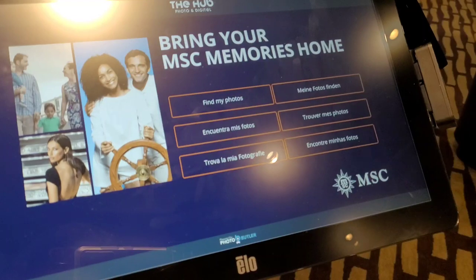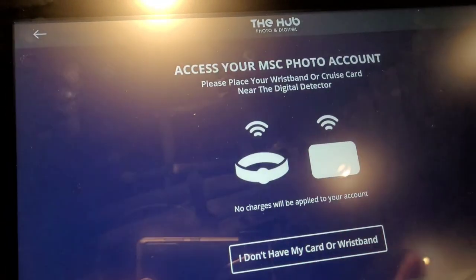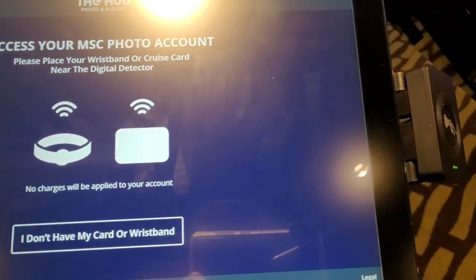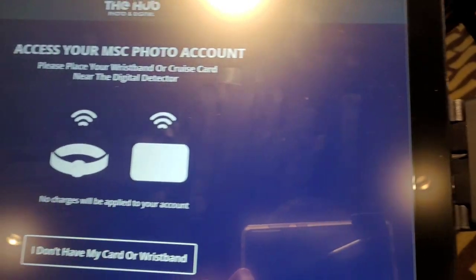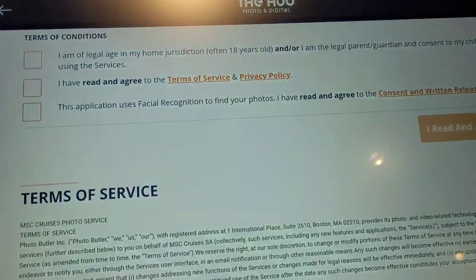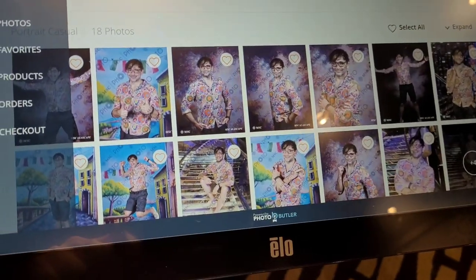Aha, I think I may have figured it out. See, I'm smart. You have to click or tap, find my photos first. Now, let's tappy tappy. Oh, there we go. It's thinking real hard. And, oh, geez. Ugh, more legal stuff? Hold on. Uh-oh. They found me. There we go. Wait, when did I do this?